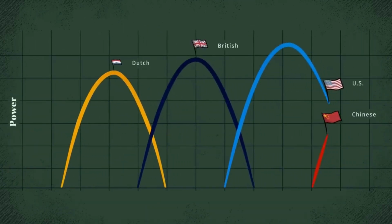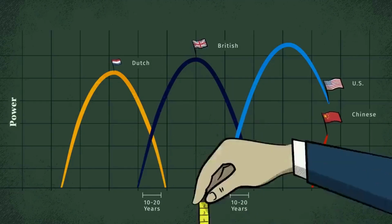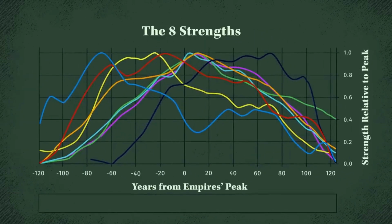As you can see, they transpired in overlapping cycles that lasted about 250 years, with 10 to 20 year transition periods between them. Typically, these transitions have been periods of great conflict because leading powers don't decline without a fight. So how am I measuring an empire's power? In this study, I used 8 metrics. Each country's measure of total power is derived by averaging them together.